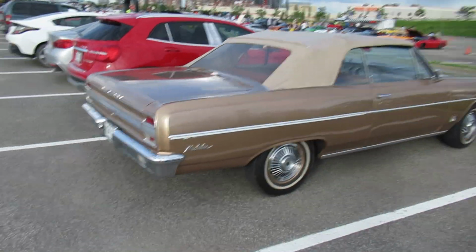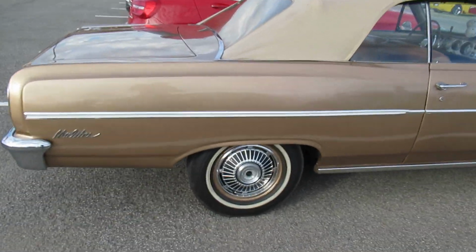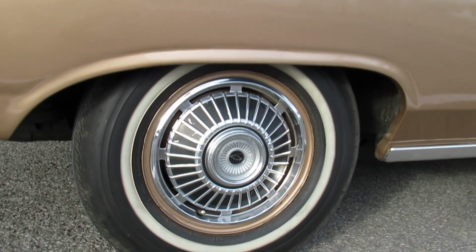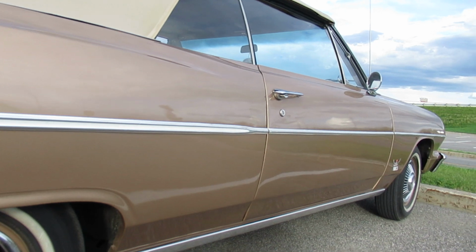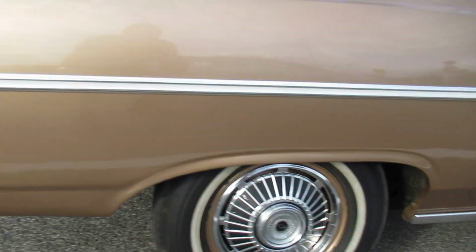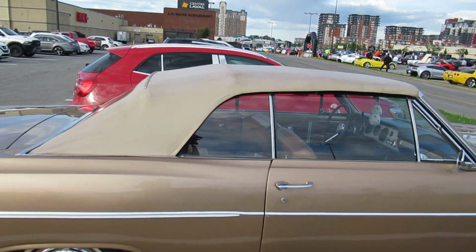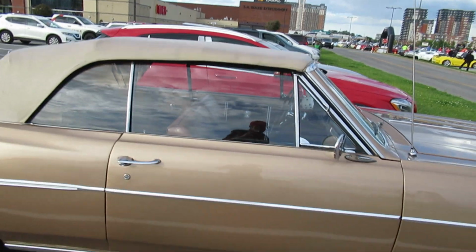I've seen maybe a couple of these. They got a high survival rate, but man, it's stock, factory stock, right down to the correct hubcaps. I'm sure that must be the original color, repainted, I'm sure, restored. Even the rims, man, that is so cool. Even the top is not white or black, it's that matching, like a chamois color.